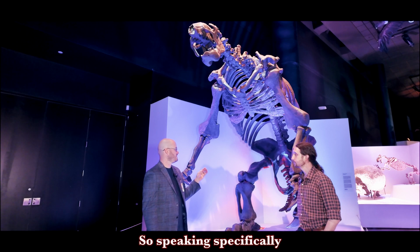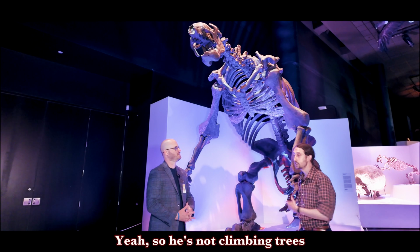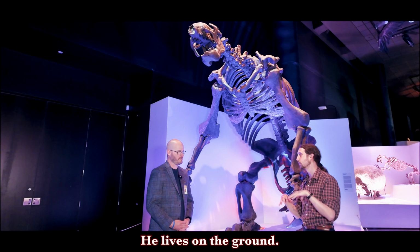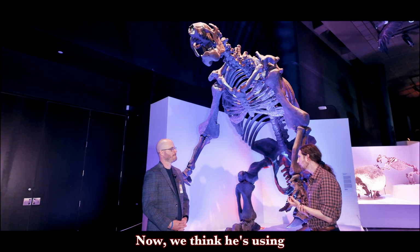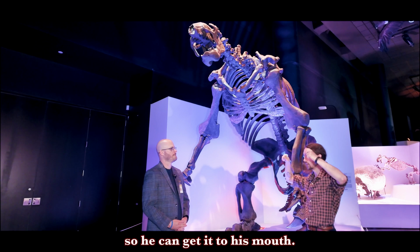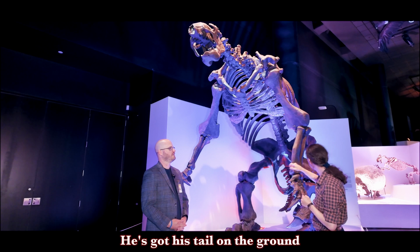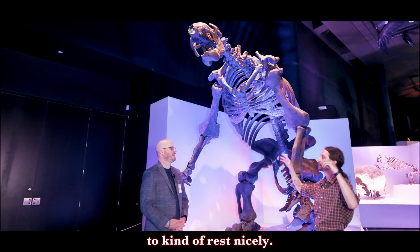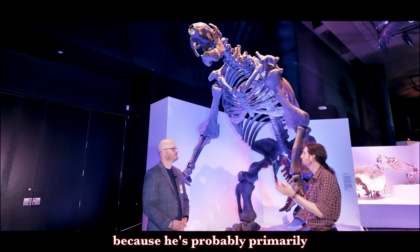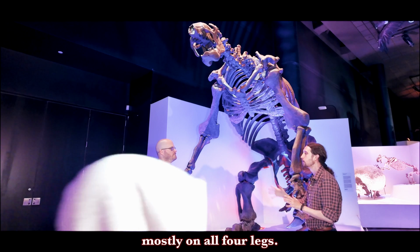So, speaking specifically about Eremotherium here, where would he have lived? Yeah, so he's not climbing trees like today's tree sloths, right? It's implied in the name, ground sloth. He lives on the ground. Now, we think he's using these big claws, these big arms to reach up and pull down vegetation so he can get it to his mouth. He can chomp on that happily, which is why he's sitting up like this right now. He's got his tail on the ground so he can use that as a tripod to kind of rest nicely. But when he's moving from stand of trees or bushes, because he's probably primarily a browser, mostly eating leaves, he's probably doing that mostly on all four legs.